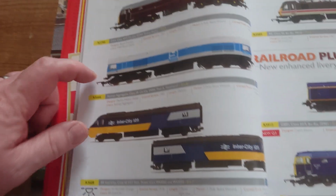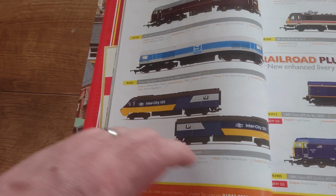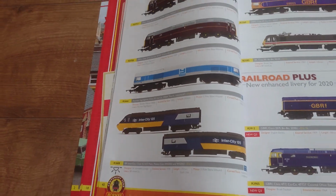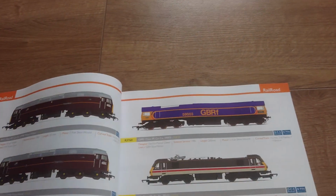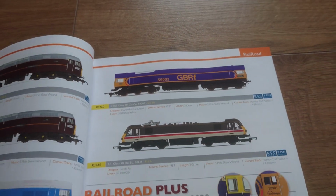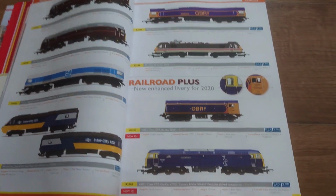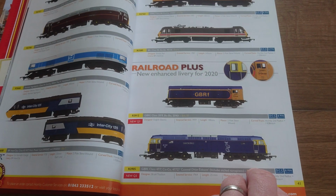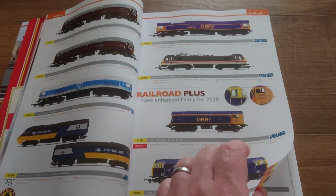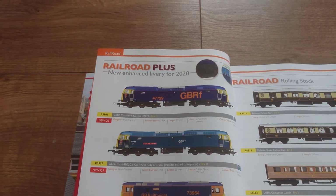It's a 59. Oh yeah, and this is the Railroad HST. Yes, I'll be getting that. It's all in the Railroad range. Another 59, a 90. I have some of the old original ones. A 20. Sorry about that. It's annoying. I have to go. Here you are, Railroad Plus.